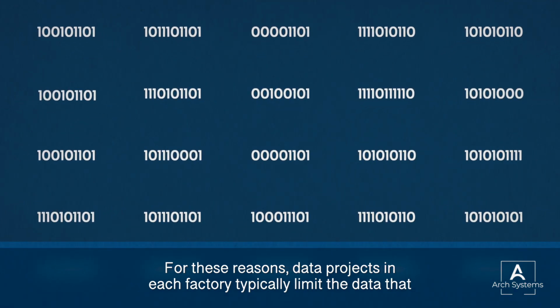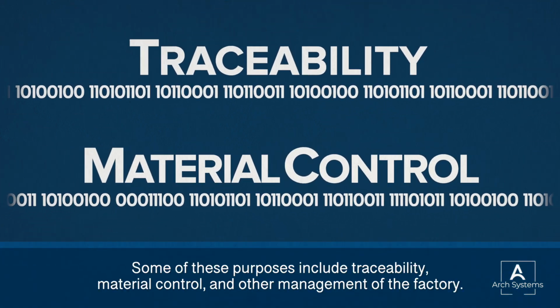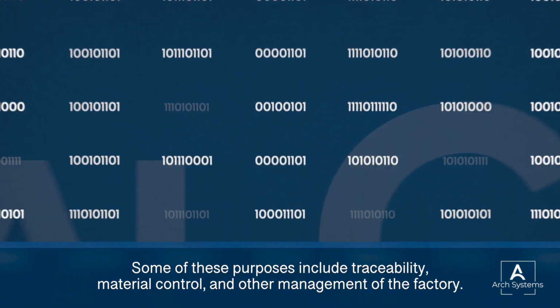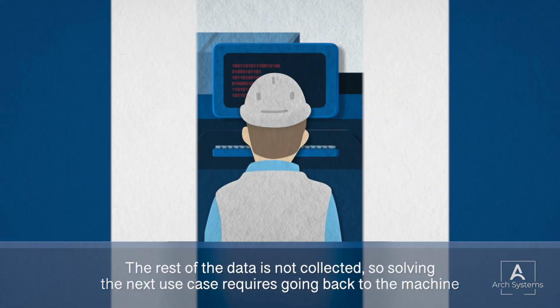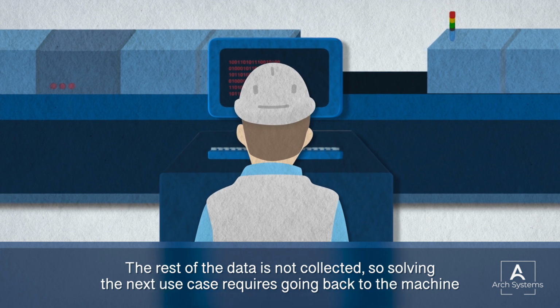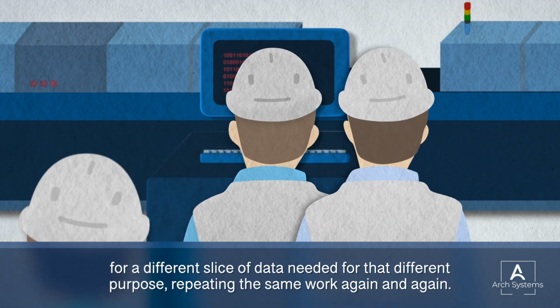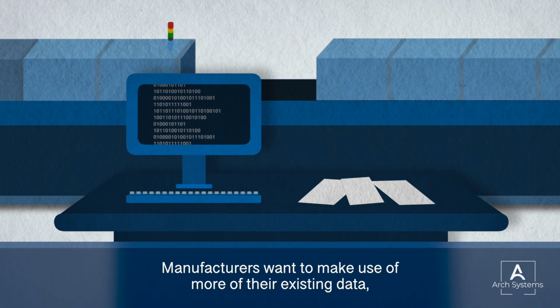For these reasons, data projects in each factory typically limit the data that will be collected for specific purposes. Some of these purposes include traceability, material control, and other management of the factory. The rest of the data is not collected, so solving the next use case requires going back to the machine for a different slice of data needed for that different purpose, repeating the same work again and again.